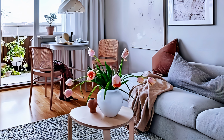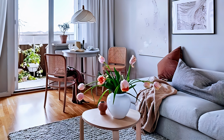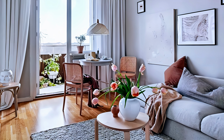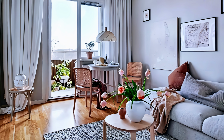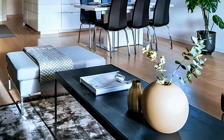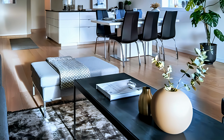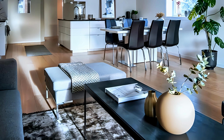Refreshing your living space is not merely an aesthetic endeavor. It holds significant psychological and emotional benefits. A well-updated apartment can lead to enhanced comfort, increased productivity, and an overall sense of well-being. When we inhabit spaces that feel stagnant or outdated, it can negatively impact our mood and mental clarity. Conversely, a refreshed environment can invigorate our daily routines, making us feel more energized and motivated.